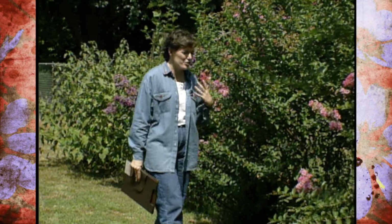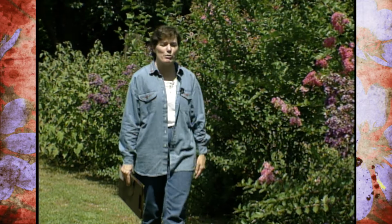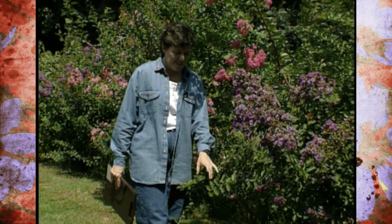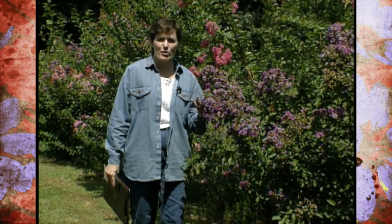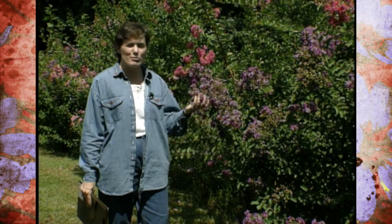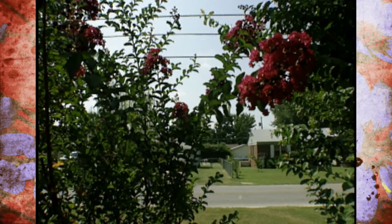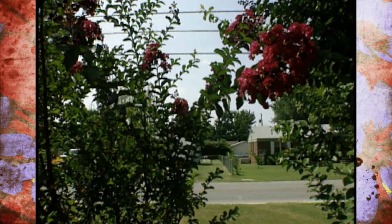Now we're in the backyard of Jim Oliver, and he and his neighbor, Jim Campbell, are both crepe myrtle enthusiasts. And they've managed to collect many varieties that are both USDA releases and OSU releases. I want to tell you about a few of those, and then I'll give you some cultural tips on crepe myrtle in case you want to plant some this fall.